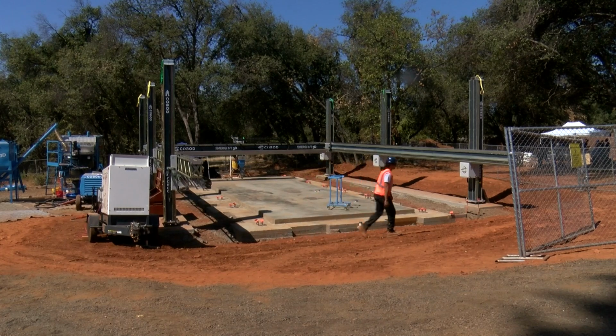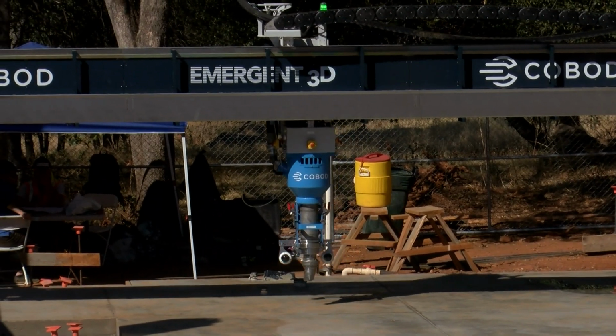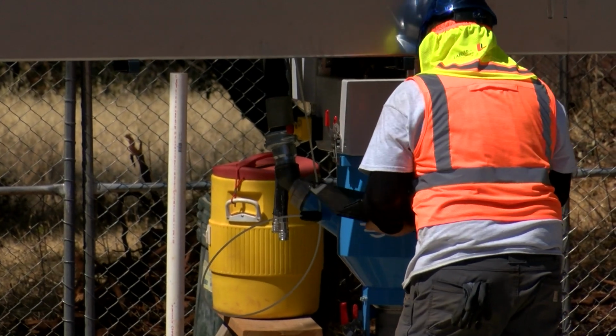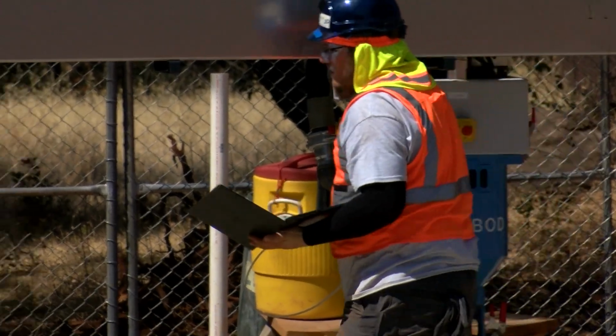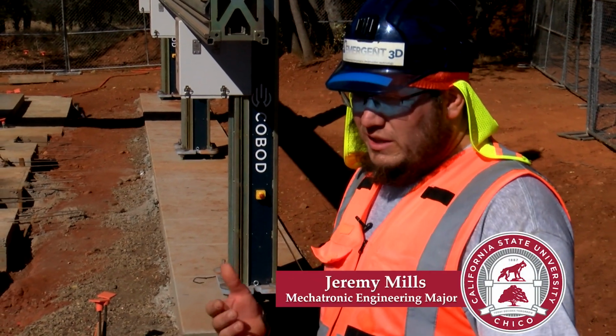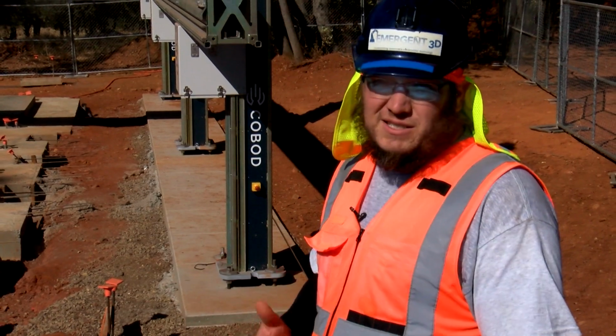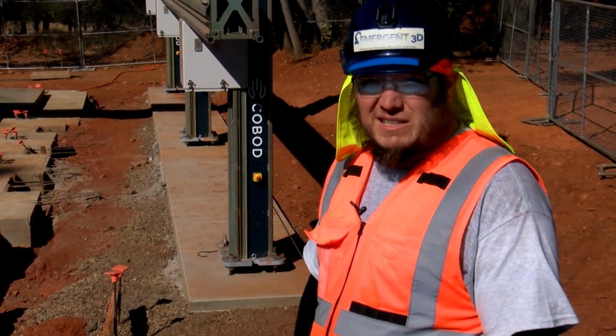The first code-approved, on-site 3D printed home in the state of California is being built up in Redding by Emergent 3D, with Chico State mechatronic engineering major Jeremy Mills on the front line. Yeah, it's super exciting. It's kind of cool and an honor to be somebody who's involved in creating the protocols and the processes that are going to make this industry succeed.